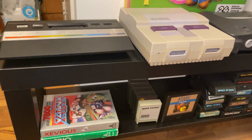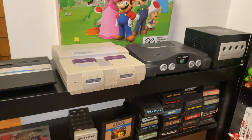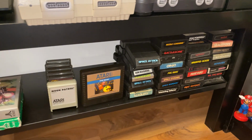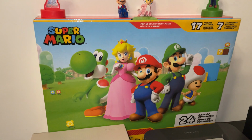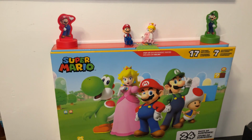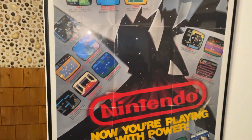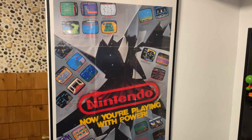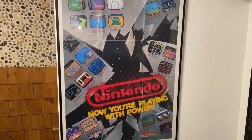Some of my other consoles here. 2600, another Super Nintendo. I have a couple of those. My N64. Various games for Atari as well. An advent calendar that I got for my birthday last year. So inside it are all different toys. 24 of them. And then my Nintendo poster. I'm going to take you to the other side of the room to show you a few more things that are part of my collection.